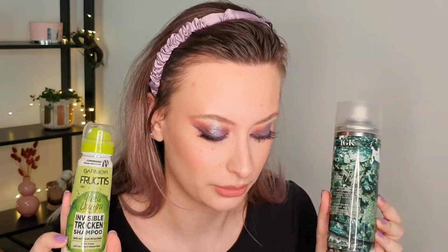I have 3 products more. 2 are dry shampoos and 1 is a skincare item. I have these 2 dry shampoos. I am quite disappointed in both.